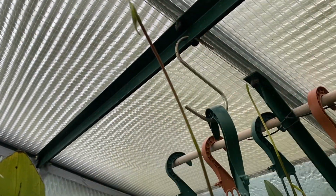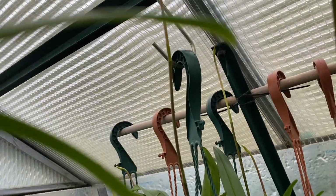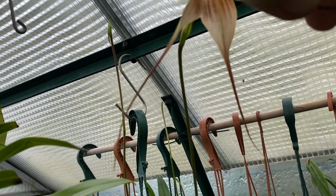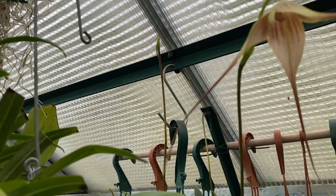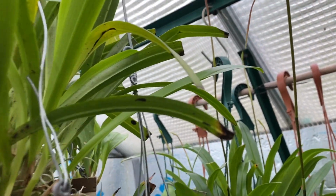That one's coming on with his flower bud. And it's growing in bark. Medium bark. Amazing stuff. Keep you posted, see you in a few days.